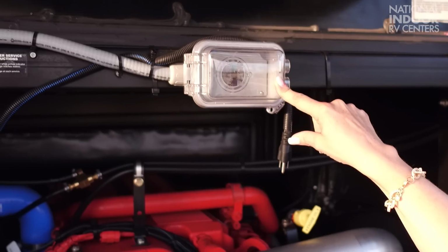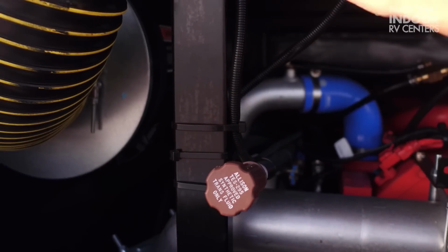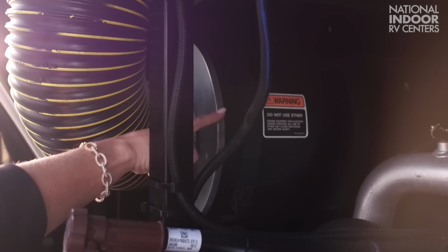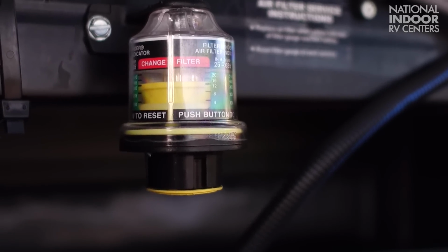If that's the case, go further south. Then we have our Allison synthetic transmission fluid, our air filter minder. You want to make sure that you always have a clean air filter. You should service your coach at least every year or 12,500 miles.